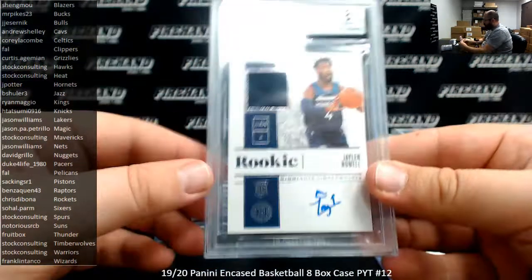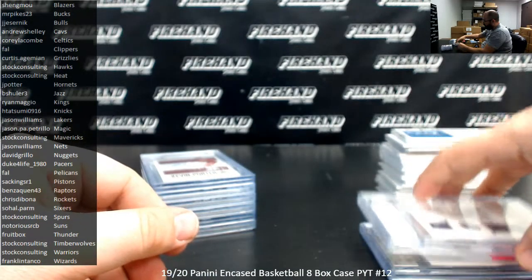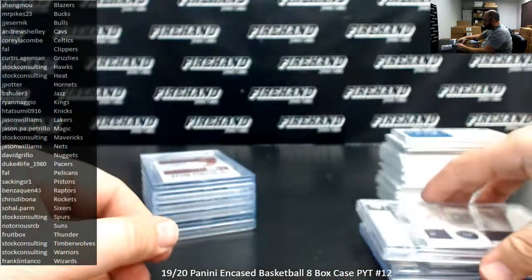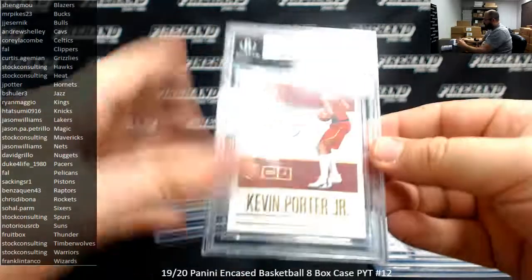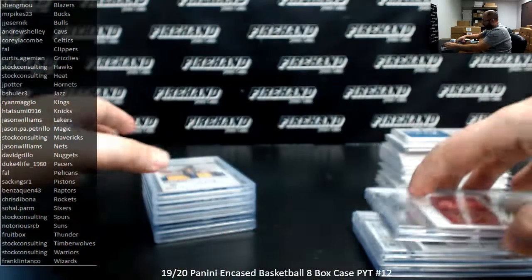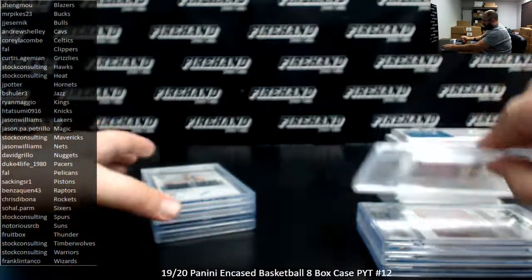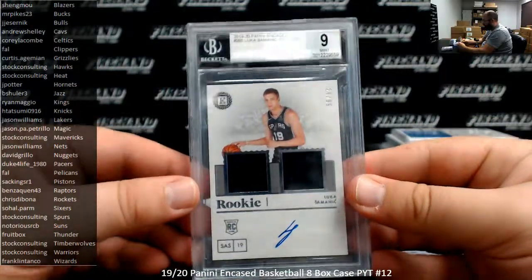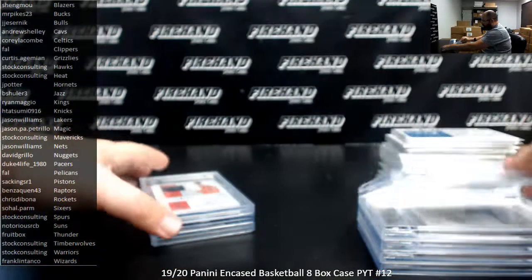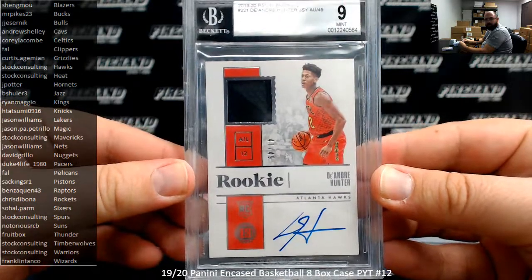BGS 8, Jalen Noel, rookie jersey auto. All of them have 10 autos, by the way. So 8, 10, and then there'll be 9, 10s and 9.5, 10. 9, 10, Kevin Porter Jr. That's a gold rookie endorsement to 10. Red, rookie dual patch auto, Jordan Poole to 25. Rookie dual jersey auto to 99, Lucas Samanich, BGS 9. DeAndre Hunter, BGS 9. That's a rookie jersey auto, number to 49.